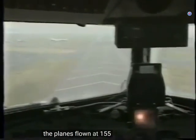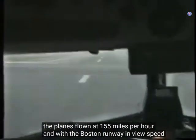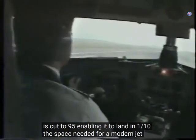The plane is flown at 155 miles per hour, and with the Boston runway in view, speed is cut to 95, enabling it to land in 1/10 the space needed for a modern jet.